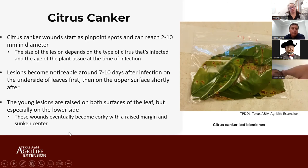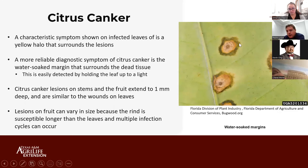We already said that the wounds will become corky, with a raised margin and a sunken center. Really characteristic, you have the wetness on the edge of the infection. And that's really typical, because the bacteria is breaking the cells, breaking everything that is going on there. All that is being let loose and it's causing all the damage. And that's really diagnostic for this pathogen.